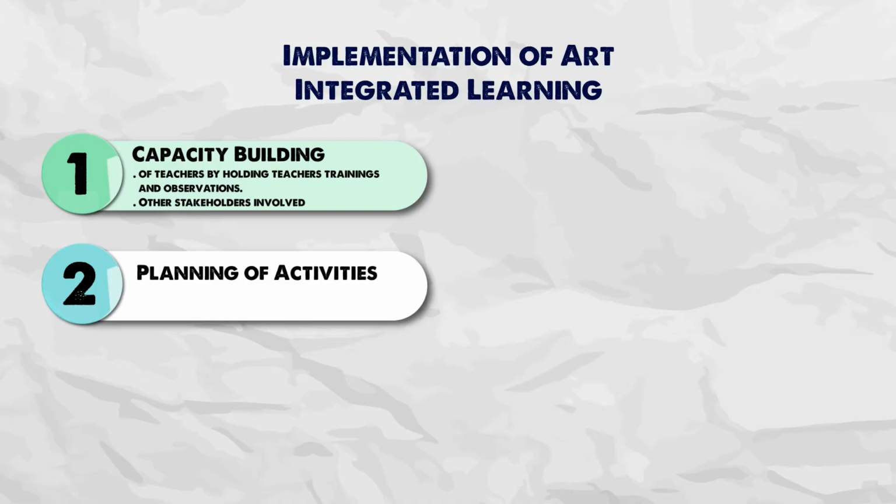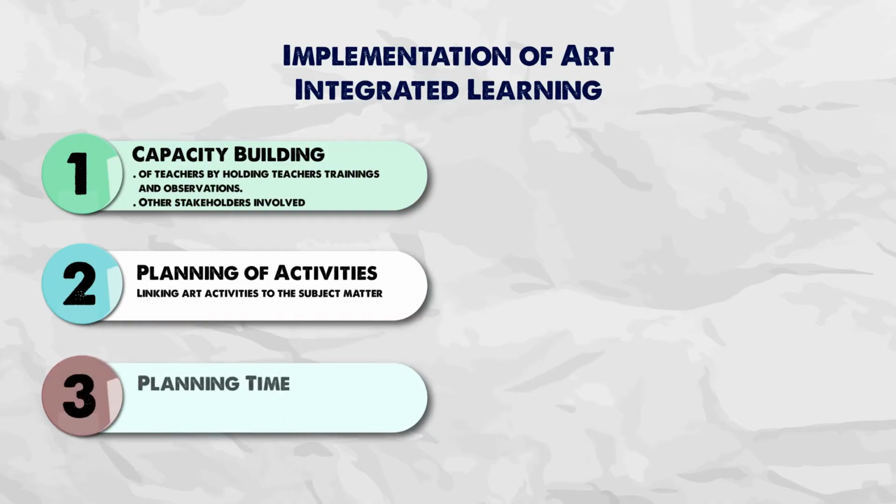Planning of activities is equally important. How do we link art activities to various subjects? This requires a lot of planning. And as I said earlier, we teachers always feel that we have enough on our platters. So how do we include something new? How do we plan our time? This planning should be done right in the beginning of the session in the annual calendars and timetables. A few suggestions could be to use block periods, zero periods, and even assemblies.